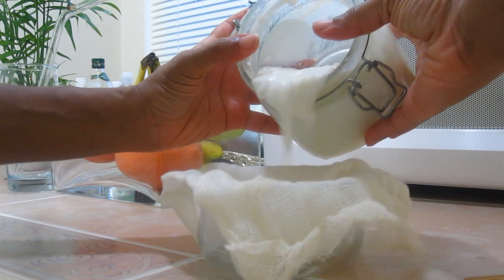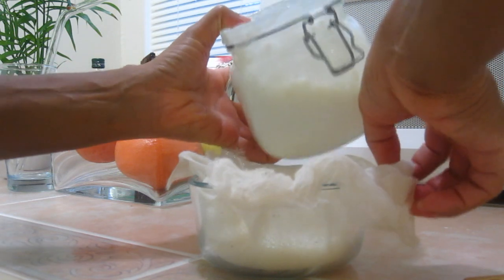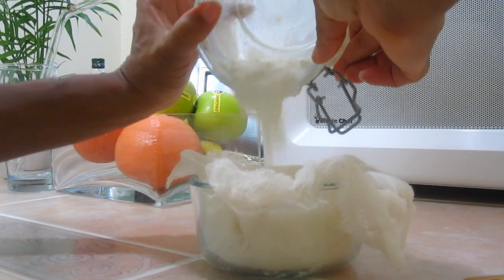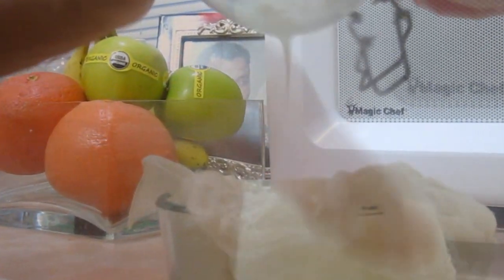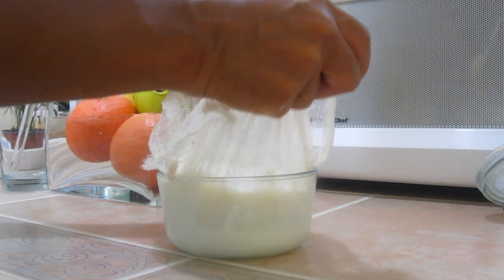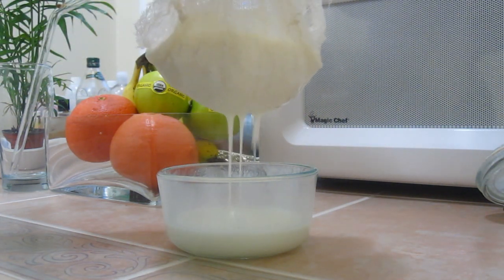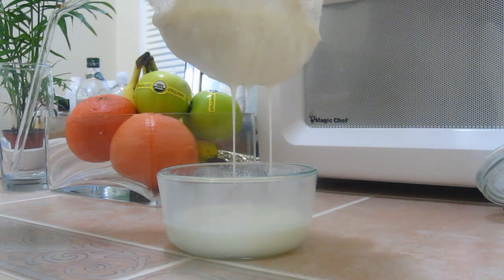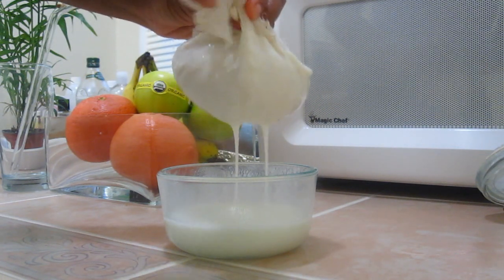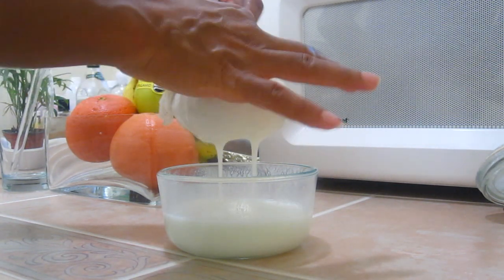Look how thick and rich that is from the skim milk that we started out with. Let me go a little bit slower, make sure to get it all inside of the cheesecloth. And I'm going to go on ahead and lift this. And you can see my kefir is draining out of the bottom directly into my bowl. I'm going to give it a little squeeze, help it go a little bit faster.